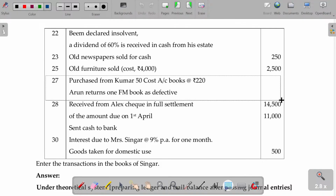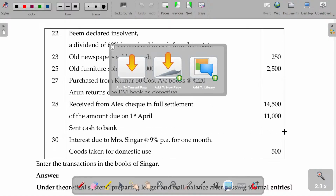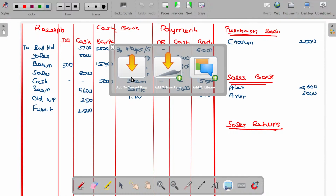Right. I'll try to finish off 27th and 28th both. Yeah.